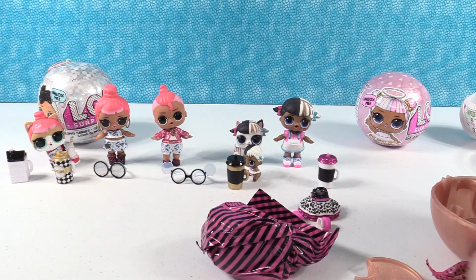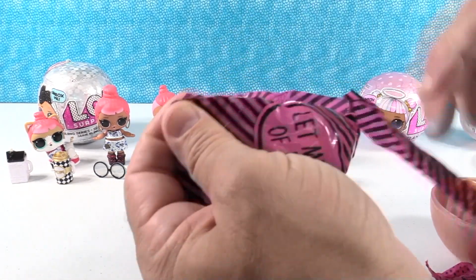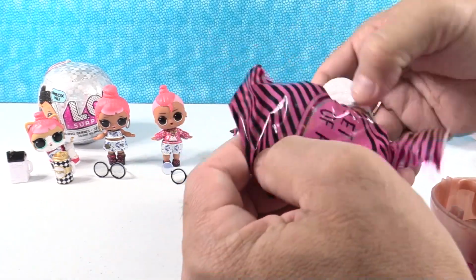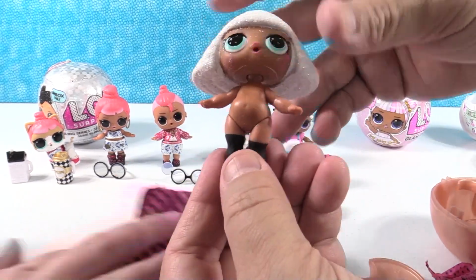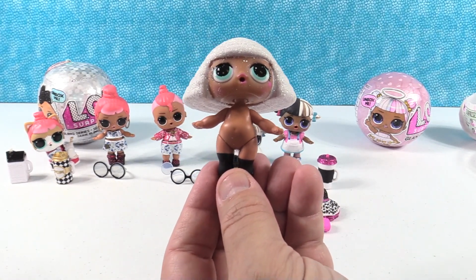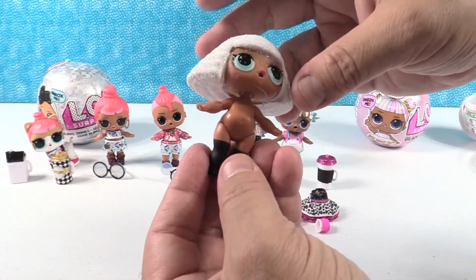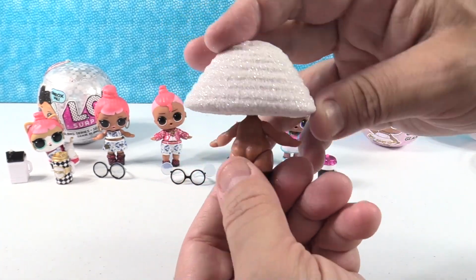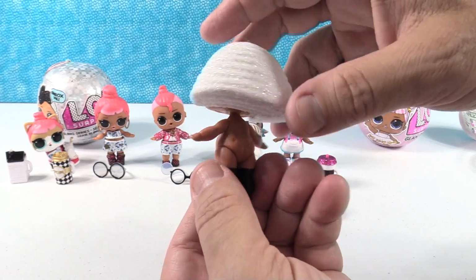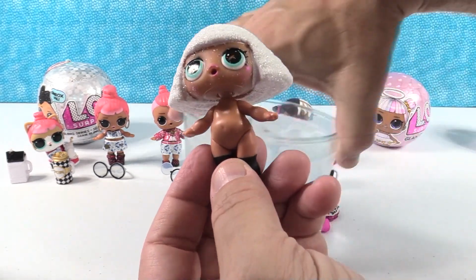All right. Am I opening the doll? Sure. Okay. So, our doll is... We have Diva. This is Diva, right? Yes, that is Diva. Okay. So, Diva has been around since the beginning of LOL. She is awesome. I like the big white, I call it pyramid hair. Pyramid hair. She kind of looks like a disco globe, too. Oh, yeah, kind of.